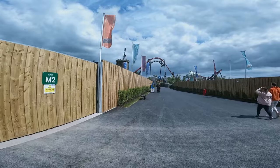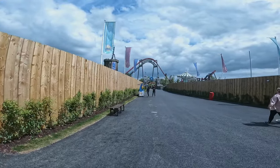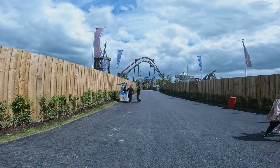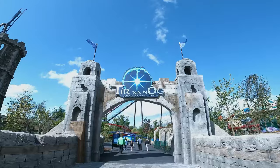Now, right up ahead here, we have Fianna Force? I don't really know how you pronounce that name yet, but that looks really good. It's a Vekoma STC, only the second of them to be built, so really excited to see how this rides.